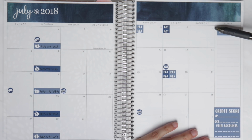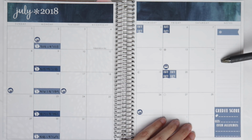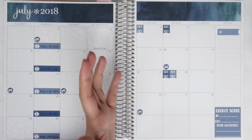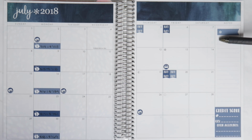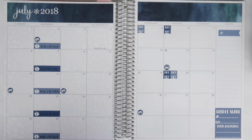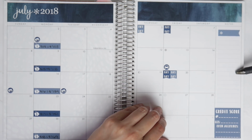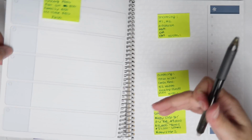But this month, honestly, I can't think of anything. So I'm not going to write anything down because I honestly have no idea. I can't think of anything major that's happening in the month of July that I would be spending extra money on besides bills and just random things. So I'm going to leave that blank, but if I think of other things, I will write it down. So anyways, that is that page.